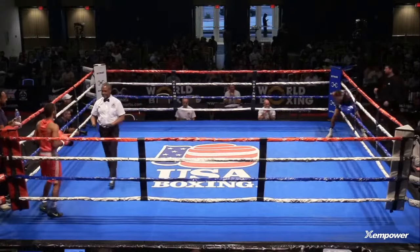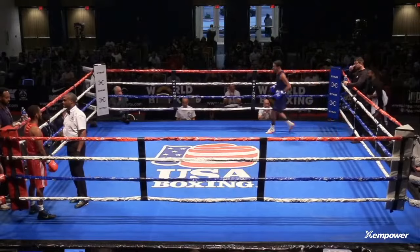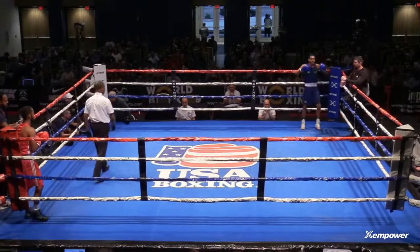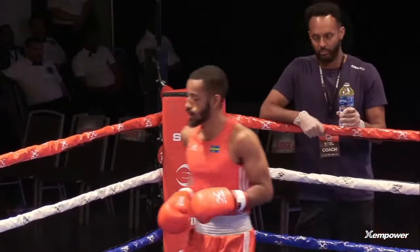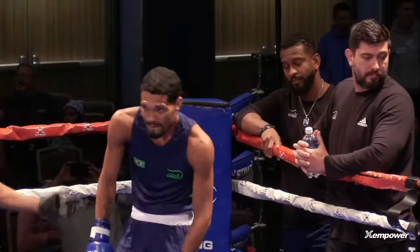I mean, look at the enthusiasm with which he goes up the steps. The kid in the blue corner is fun to watch, but I tell you what, it is all business over there in the red corner. You're talking about a gentleman in Ibrahim that is not going to be distracted or dissuaded by any of what is going on in that blue corner.